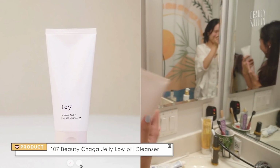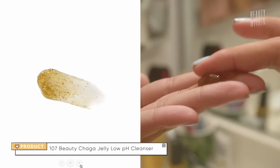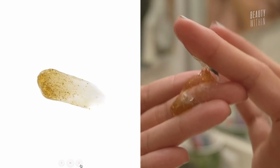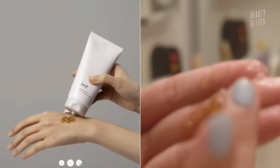And I first fell in love with their chaga cleanser years ago. I got it as a freebie from BeautyCon. Oh my God, remember the days of BeautyCon. Where has that been? 2020. What is that now? Yeah, so that cleanser and the fact that there's little chunks of chaga in there, it's so amazing. I cannot sing enough praise about the cleanser.